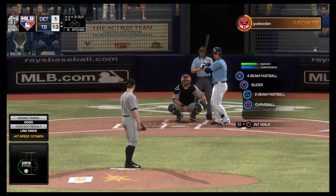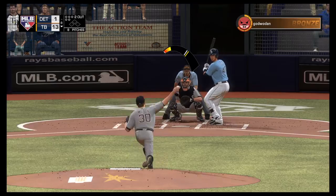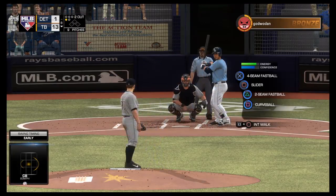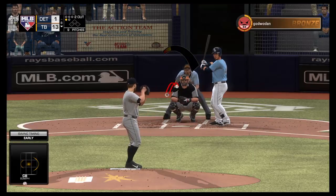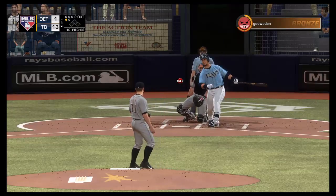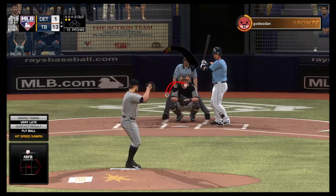Standing in, Wilson Ramos. He scored after reaching on a single in his last time up. And that swung on and missed for strike 1. Here's the 0-1. Fouled off into the seats behind first. 2 out, nobody on.